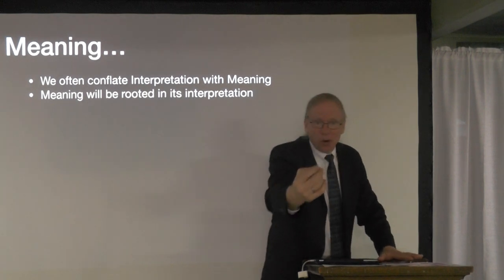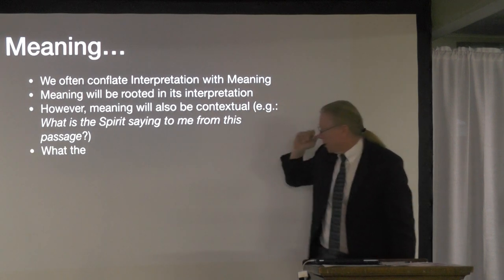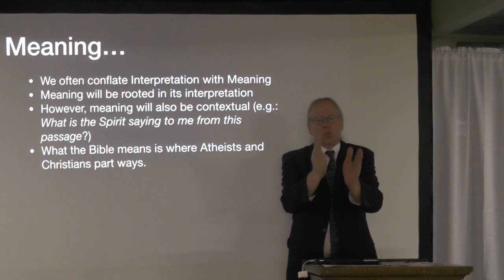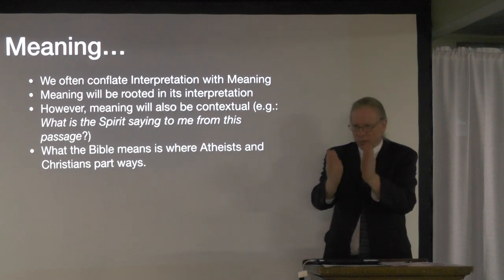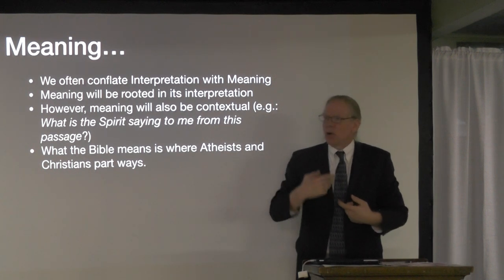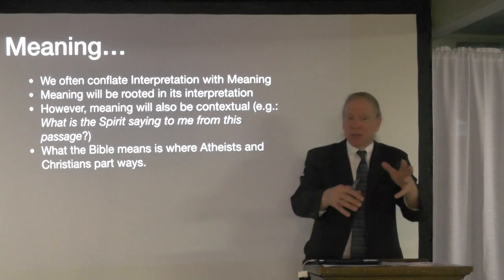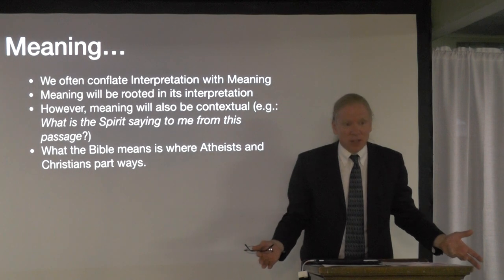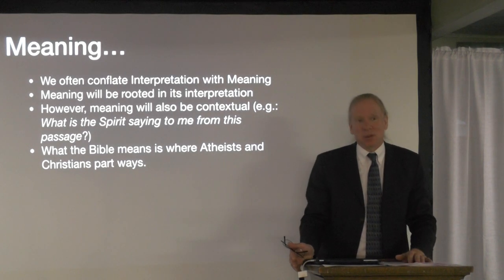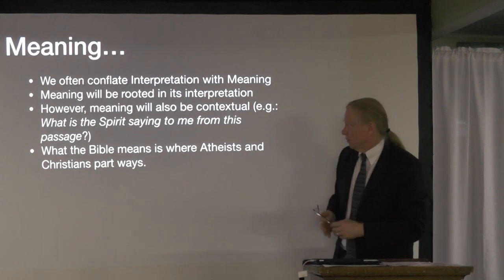Now that is a little more personal, but let's not confuse interpretation with meaning. We often conflate interpretation with meaning. Meaning is always rooted, however, in the interpretation. So we have a range of interpretations that this word can mean, a range of interpretation for that word. But what it means to us is something different. I can read a play by Shakespeare, and it might mean something to me, and it might not mean anything to you. We might come to some interpretation of what Shakespeare is trying to tell us in that sonnet, but it might not mean a thing to you because it just doesn't speak to you. That's different, though.